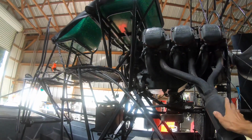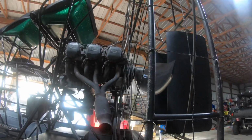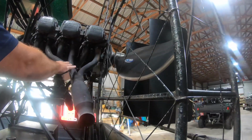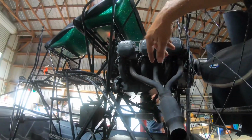This is bare or this is powder coat? It looks bare. It is pretty much. The guy I bought it from tried to put some of that grill paint on it, and it's not held up that great. It's been probably a year and a half. So that's kind of where that's at, but that's what he tried to do with it.